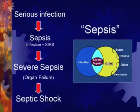Those patients can go to the floors. It's when you have the associated organ failure, do you need the whole sepsis initiative, early goal-directed therapy that needs to go to ICU, and septic shock. We know that SIRS is present in burns, trauma, sterile pancreatitis, but when it's combined with an infection, that is by definition severe sepsis and septic shock.